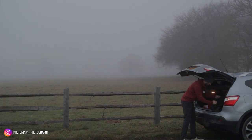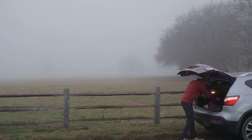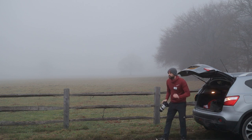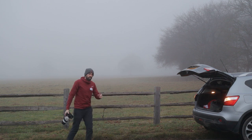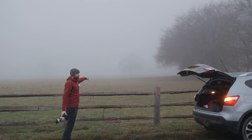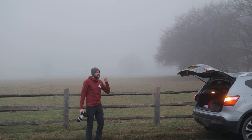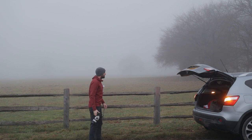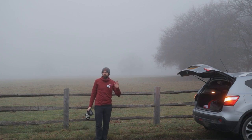So I've just pulled over because I've seen this road is absolutely littered with some stunning oak trees. As you can see, I don't know if you can see, but there's a faint one in the distance, and dare I say it, the fog is too thick. But I just had to pull over and just see it.